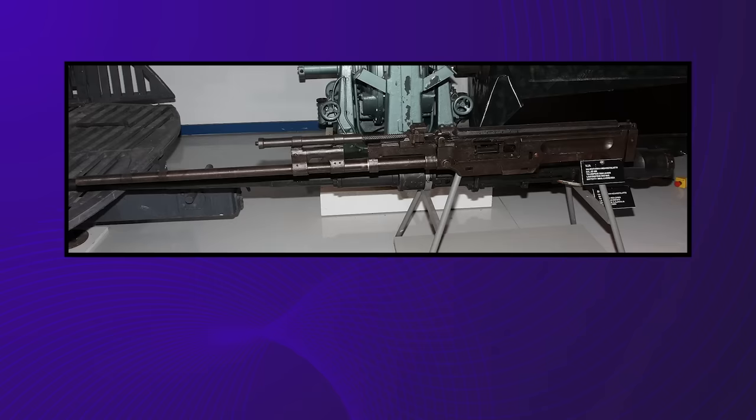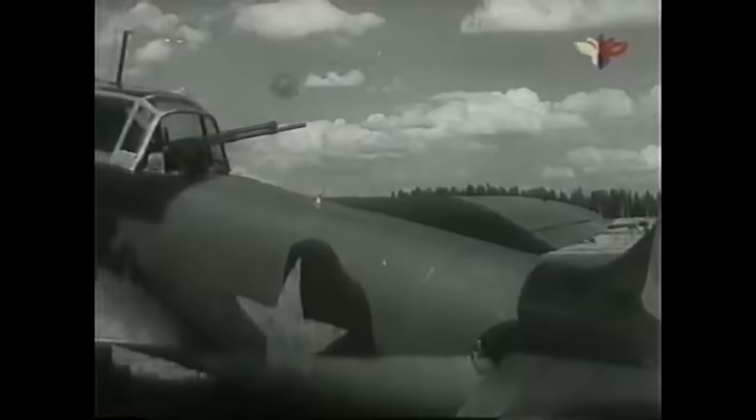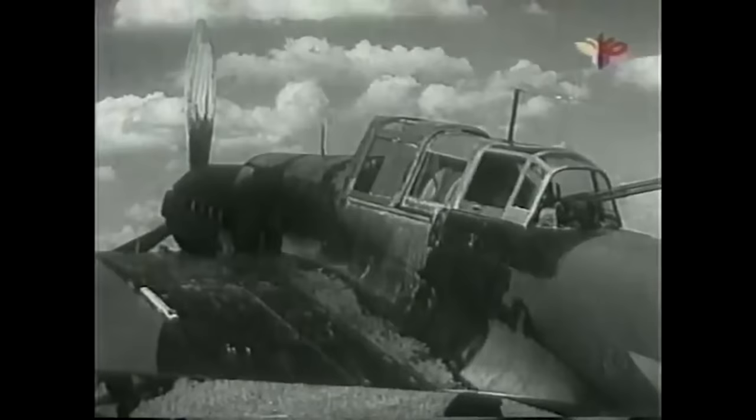That said, it was never meant to tangle with dedicated fighters, and its range of 475 miles, 765 kilometers, and endurance time of nearly 3 hours meant it could loiter over the battlefield until its ammo and weapons had been depleted. IL-2 M3 armament included two 23mm VYA-23 cannons with 150 rounds each, two 7.62mm 30 caliber SHKAS machine guns with 750 rounds each, and one rear-facing, manually aimed 12.7mm 50 caliber machine gun with 300 rounds.